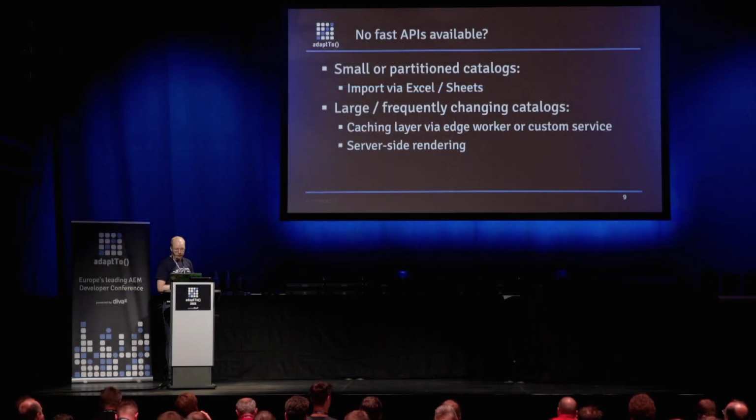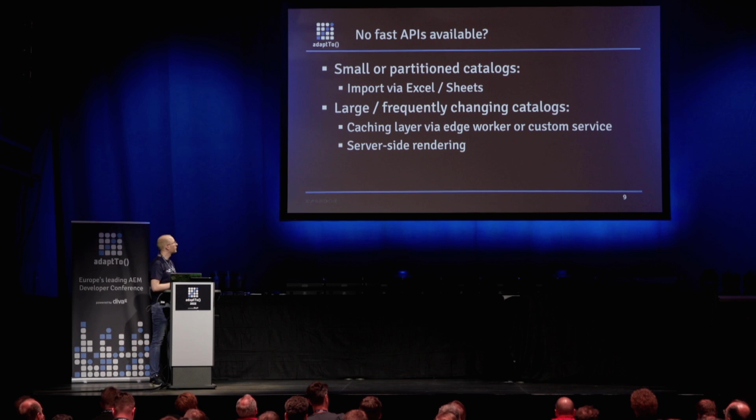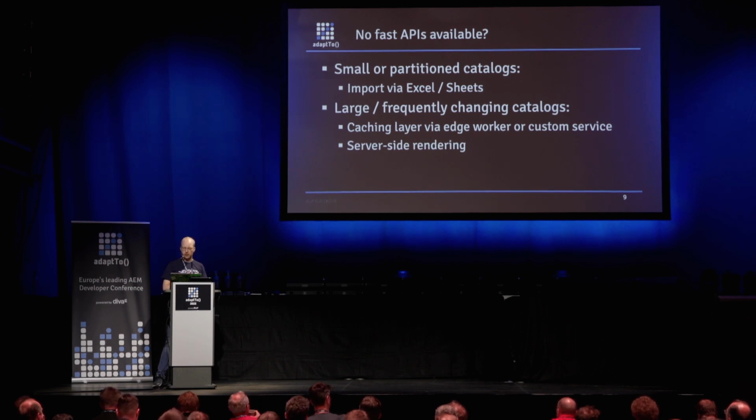All right. So I mentioned that having a fast API to access your catalog is a key requirement when you build storefronts on edge delivery services. So what happens if you do not have one available? Because that's a bit tricky. For smaller catalogs, or catalogs that are easy to partition, you can actually import the product data as structured data in Excel or Google Sheets directly, and then use the JSON delivery. For larger catalogs, specifically when they change frequently, you can probably leverage something like an edge worker on your CDN to have a fast caching layer in front of your APIs. Or you can also use server-side rendering. I'll talk a bit more about server-side rendering at the end of the talk.